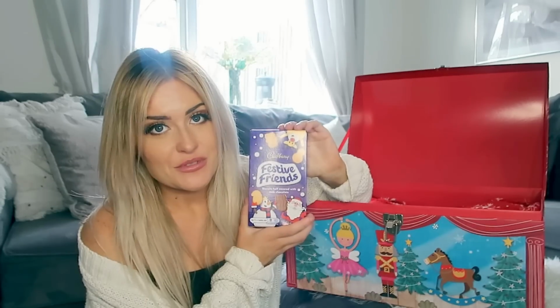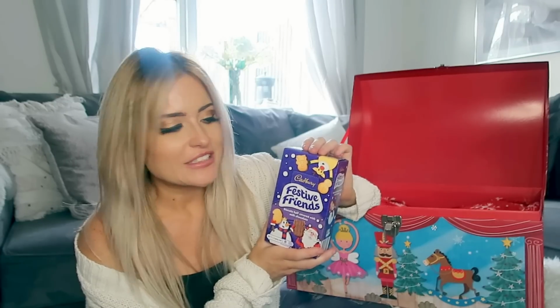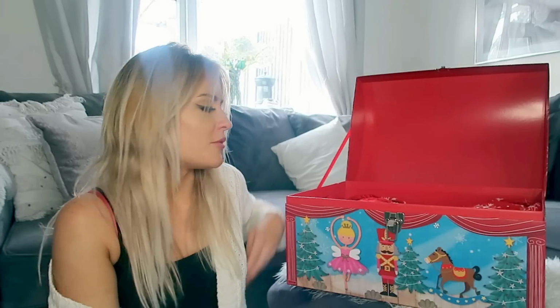I feel like this is a Christmas essential as well, the Festive Friends biscuits. I always loved these as a kid, so I thought I would grab a box of them. They're about £1 I think, and I got them from Home Bargains as well, but obviously they sell them everywhere. So yeah, lots of treats. I'll probably add a few more treats in here, I'm not gonna lie. A few more things for them to have throughout December.